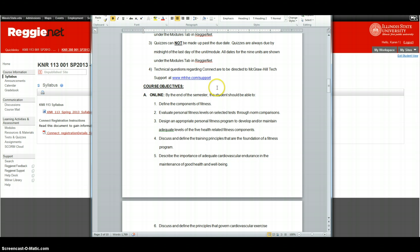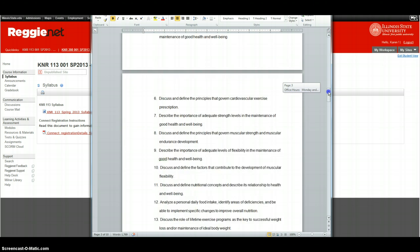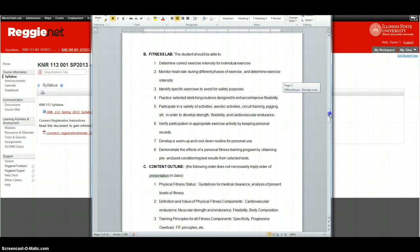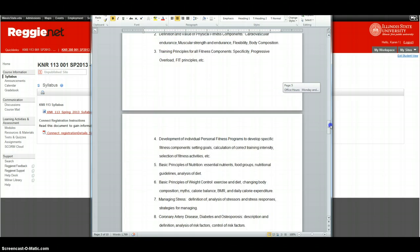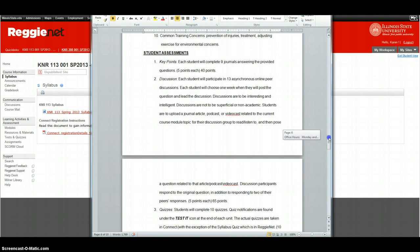You can contact the McGraw-Hill support if you have questions or problems with the Connect. I'll show you Connect again in a little bit. Again, this is the outline of the course. I'm not going to read through each of that, but you can take a look at that. The content.